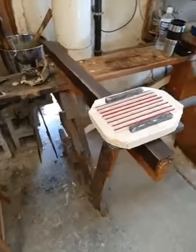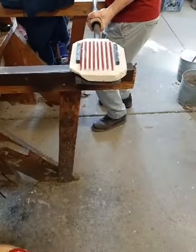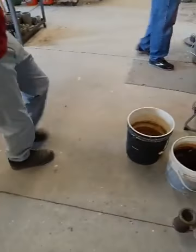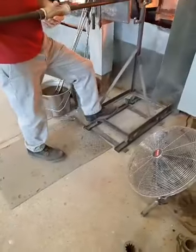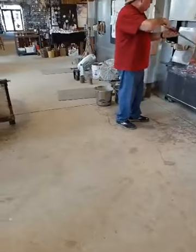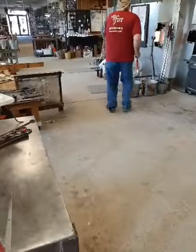Here we have red filigree or white filigree with the red canes. Todd's going to take these and put them into the glory hole to start heating them up. In the meantime, Bruce is getting a gather or wrap of glass on the end of the pipe that he'll use to pick the canes up.